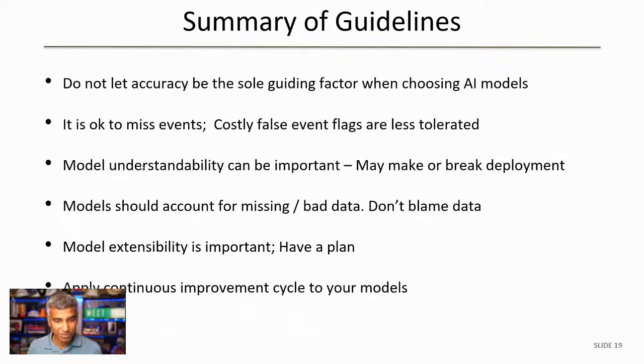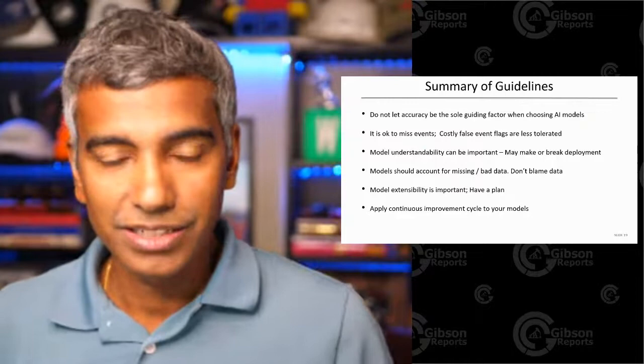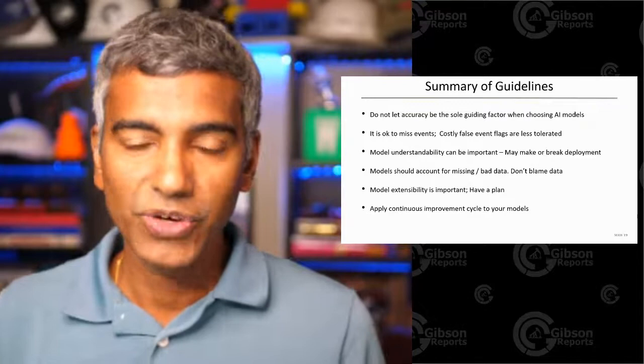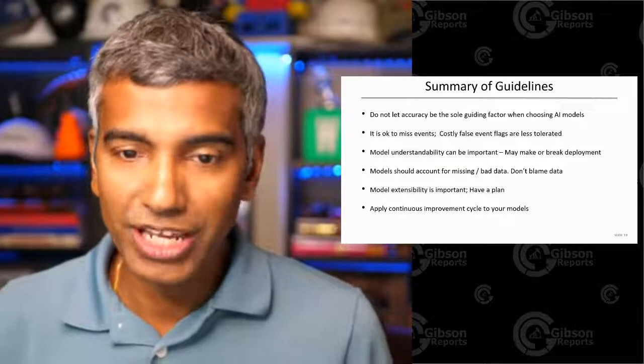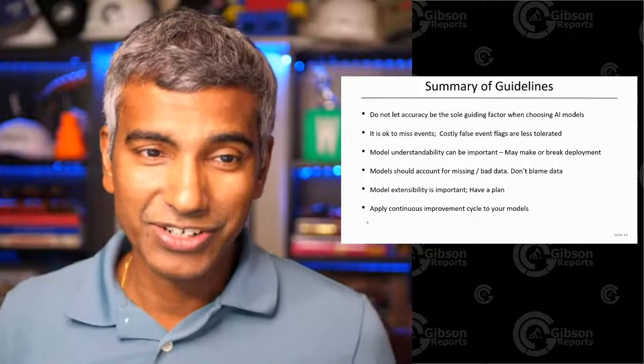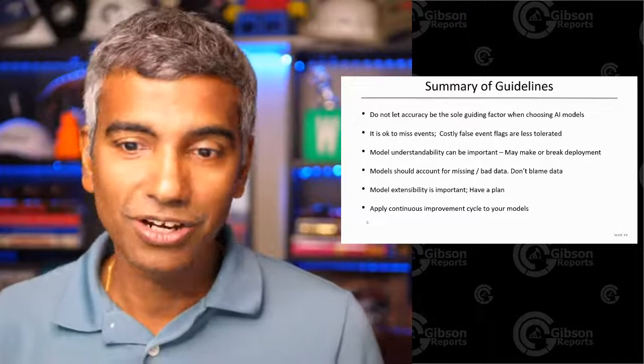And then, of course, apply continuous improvement cycles to your models, right? Put it into the field or into practice, get back new information on how it's doing, and then make changes. Most of the models get better over time. For example, Google Search: they did come up with a really good search engine, but they continue to innovate. Today's Google Search is not the same as what they came up with. The only way you can stay ahead with your model is to continuously refine it.